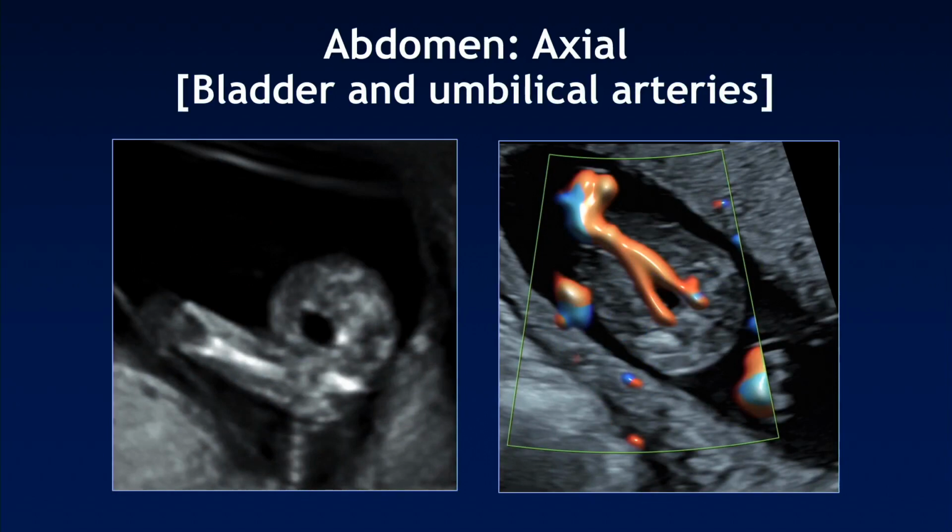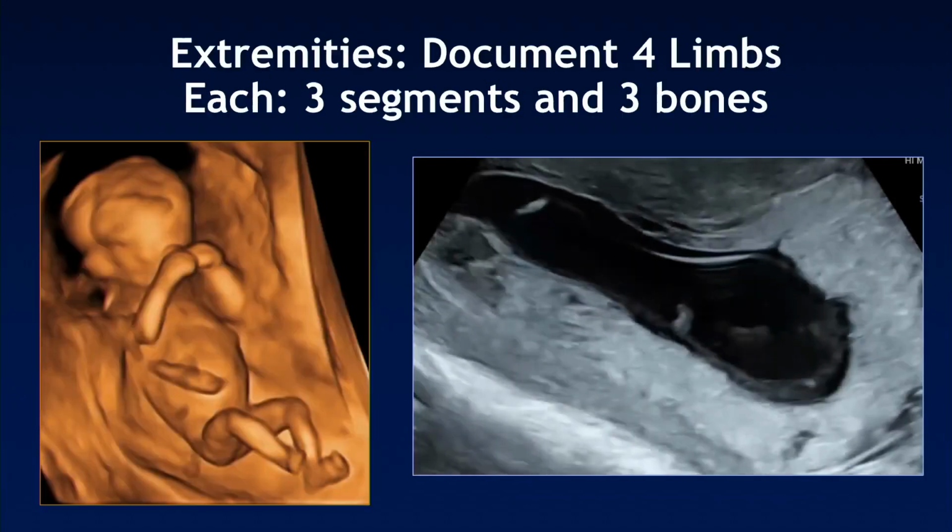We're going to look at the bladder axially, and you can see the fluid-filled structure, and you want to look at your umbilical arteries. You have to be careful, and Alfred will talk to you about optimization of your color and positions, because you can inadvertently think you might have a single umbilical artery when you don't.